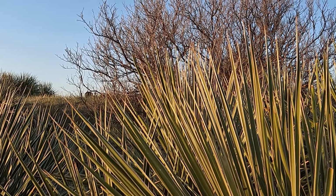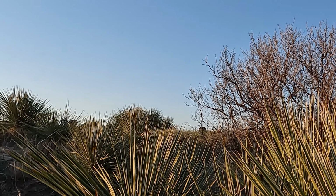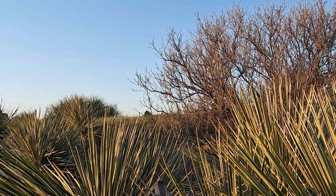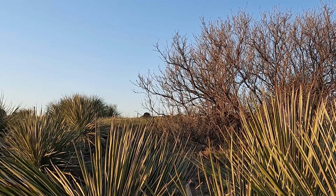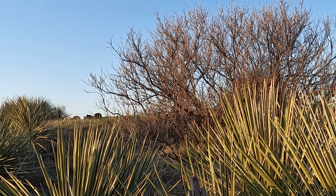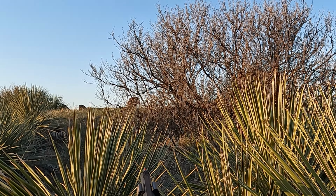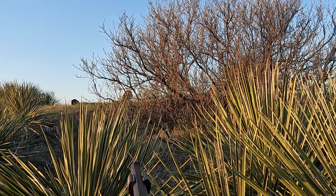So I can see 1 hen. I can see 2 hens. The strutter I can hear is behind this bush. There's a second redhead longbeard somewhere in the mix. More hens, more turkeys. And here comes that strutter. I can't find his head.